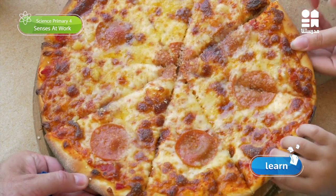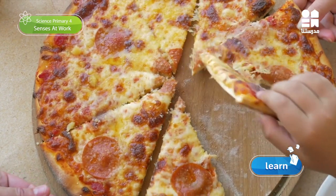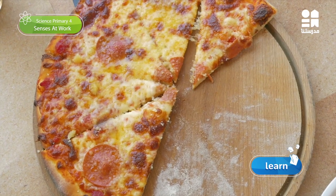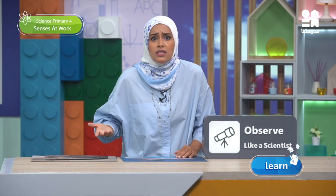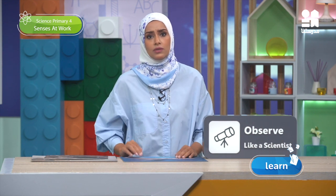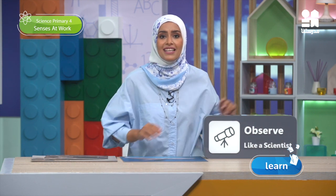Without even seeing it. Now let's get wider and ask, how does your body detect things around, whether they are scents, colors, or flavors? Your answer might be, I can see it, smell it, and taste it. Yes, and what happens after the eye receives light, the ear receives sound, and the skin receives heat? How does your body understand that your nose is receiving the smell of pizza now? Let's start. Analyze like a scientist.